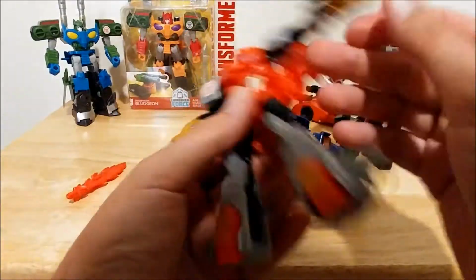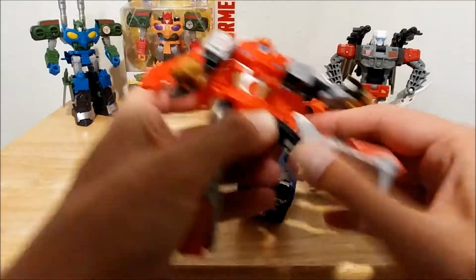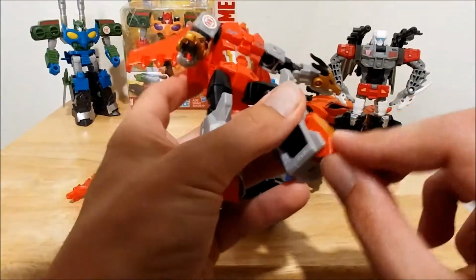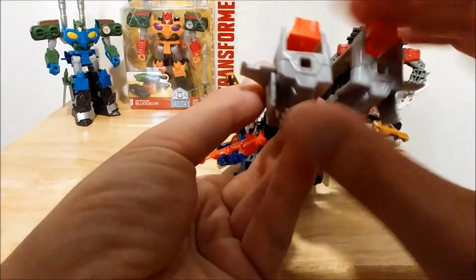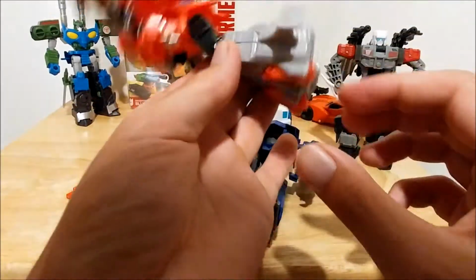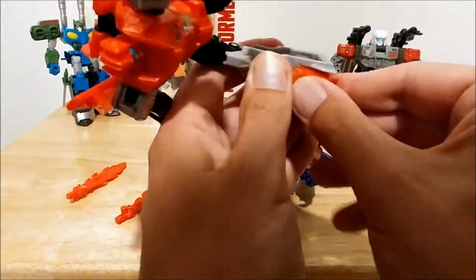Let's see. Basic legs up, down, ball joints. Got your swivel there. Got your bend there. These feet, though, I don't know, feet are weird. It feels like it's definitely because of transformation, but I don't know about those feet. They just look like they're at a weird angle. That's definitely got to be for jet mode. So you just, I guess, snap them out and now they're robot mode.